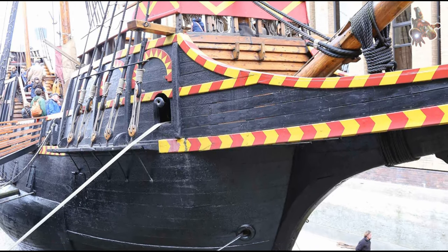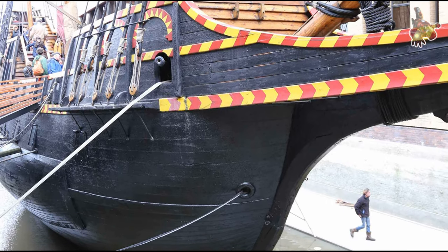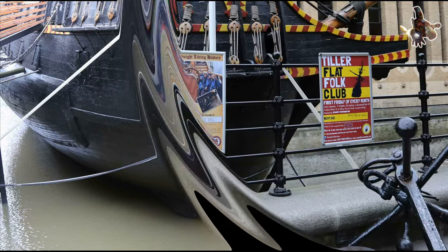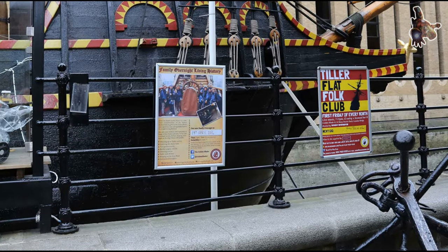The replica's main deck is dominated by the ship's towering masts, which soar into the sky, their rigging a complex web that would have been the lifeblood of the ship during its voyages.